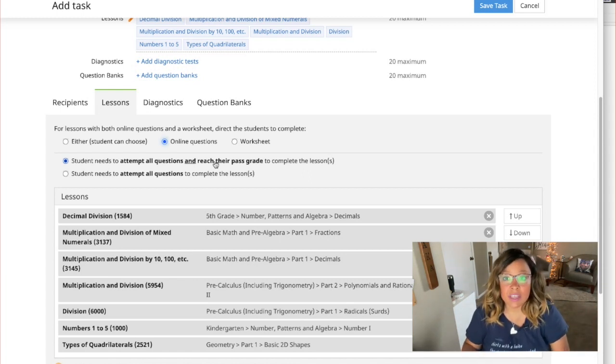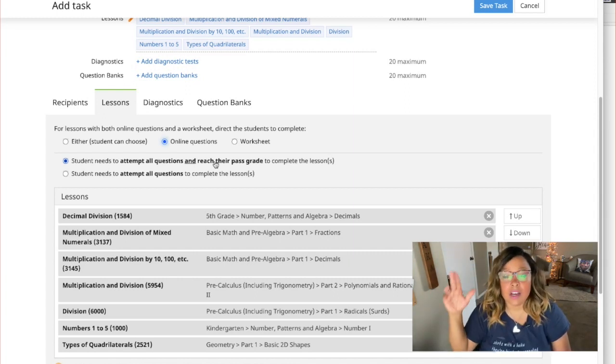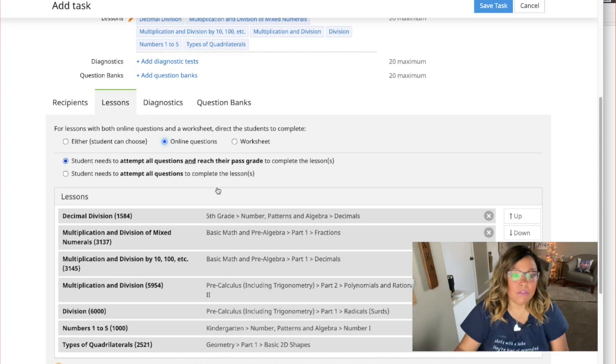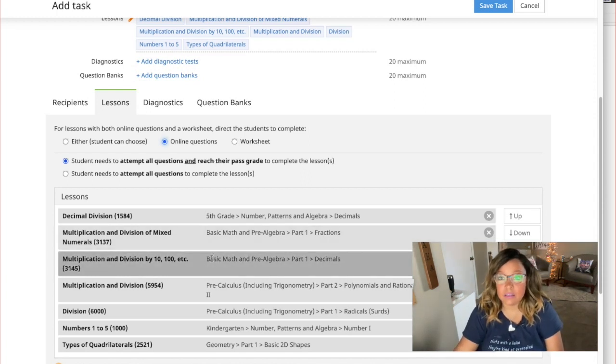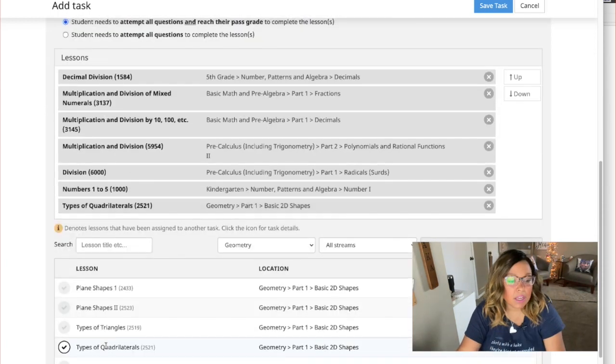Or if you know the kid can do it and you need them to apply themselves and not play around, set that passing grade higher. You can set it to a 90. You can set it to 100. I usually do about a 90 for most of my kids, because no silly mistakes. We have to cut out the silly mistakes. Anywho, you go through that.